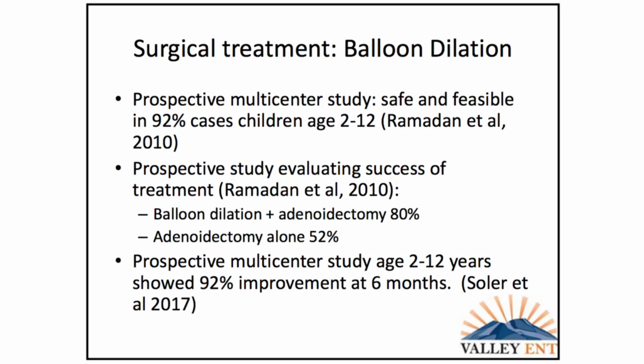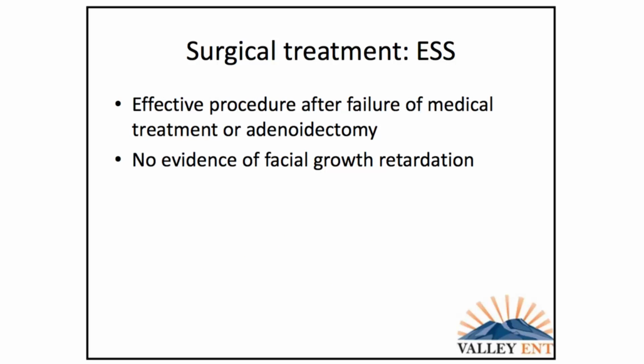And then, of course, if they are failing all the medical management, once in a while we do have to do sinus surgery, endoscopic sinus surgery. It has been shown to be effective for failure of medical treatment or after adenoidectomy. In the past, we were concerned, based off of animal studies, that it could retard facial growth, but that has not been shown to be the case in humans.